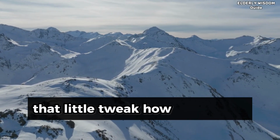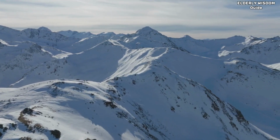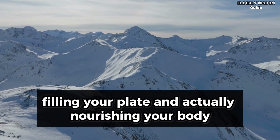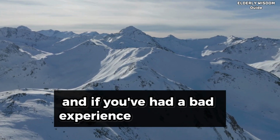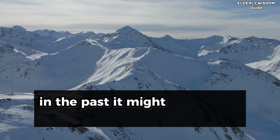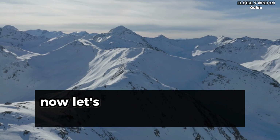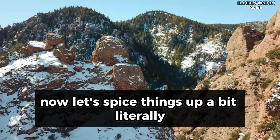That little tweak, how you cook it, can make the difference between simply filling your plate and actually nourishing your body. And if you've had a bad experience with broccoli in the past, it might not be the veggie, it might have just been the method. Now, let's spice things up a bit, literally.